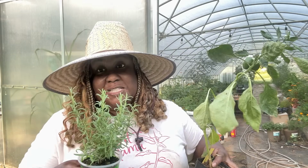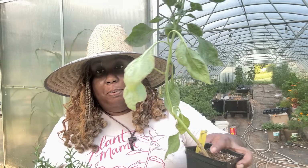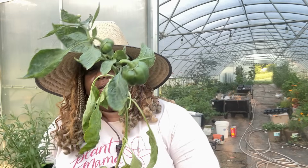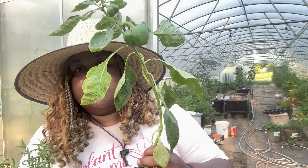But here's the cheat code. You can also go buy you some plant starts or transplants. Look at these. This is a bell pepper called King of the North, right? You can see it already has a pepper on it. Let me show you. It's tall too. You see that? So even though I can't start peppers from seed right now in my zone because they take too long, I can go and buy me a transplant and still have some peppers, right?